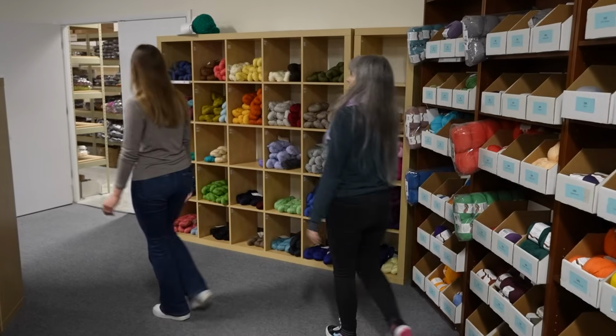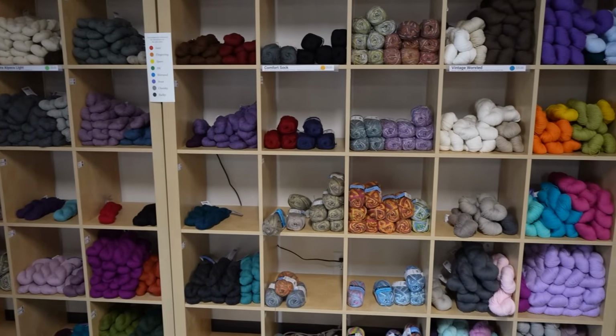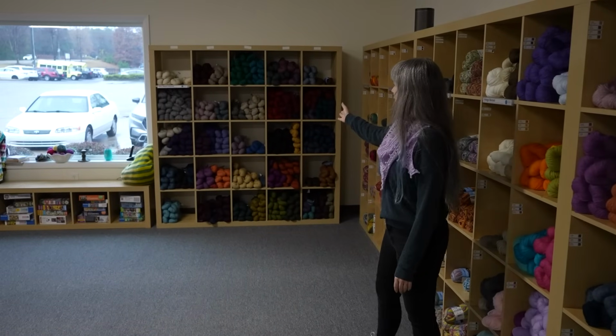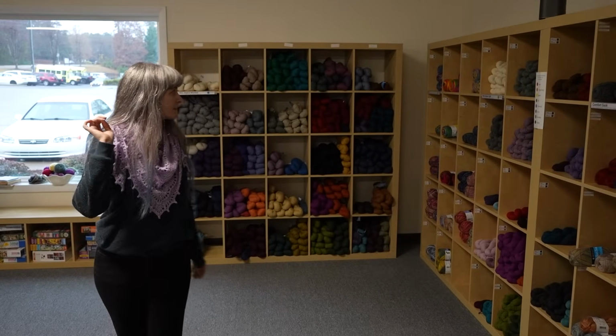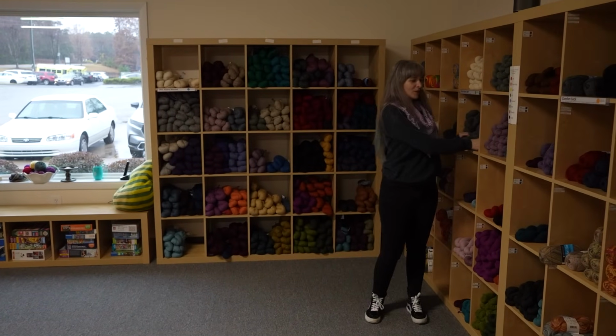And then back over here, we have Baroque. Again, pretty much every color of the Baroque Vintage worsted, Ultra Alpaca worsted, Vintage DK. I think we also have the Ultra Alpaca Light. We just try to keep in as much as possible.